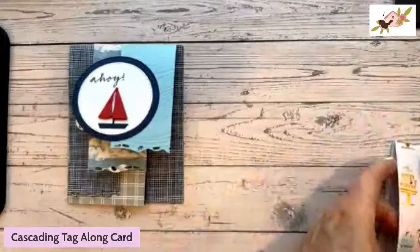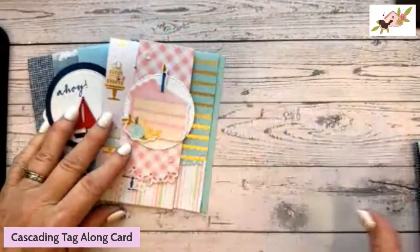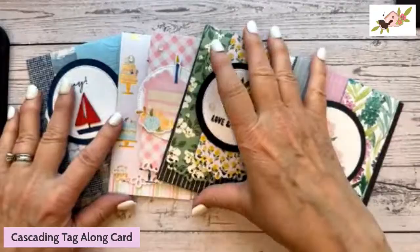Okay, great. I hope you've enjoyed these, and I will be showing more cards with this particular Cascading Tag Along Fun Fold card.